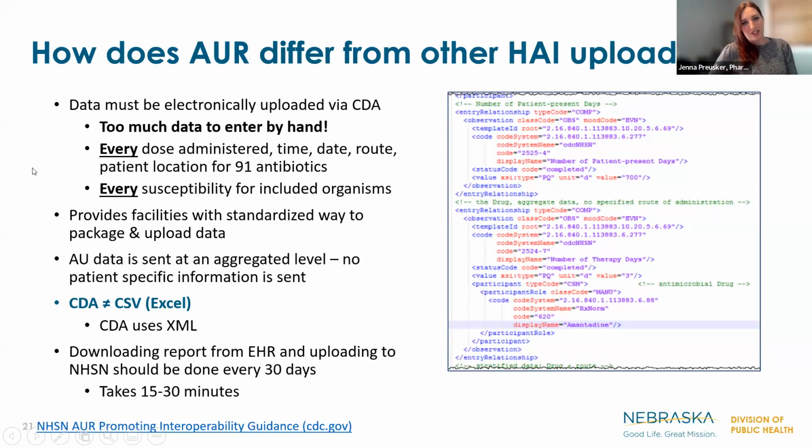You'd also have to upload every susceptibility for every single organism. So if you have an E. coli in the urine and you report out 15 antibiotics, you'd have to manually upload all 15 of those antibiotics for every single culture that is done. It just becomes way too labor intensive to imagine doing this by hand.